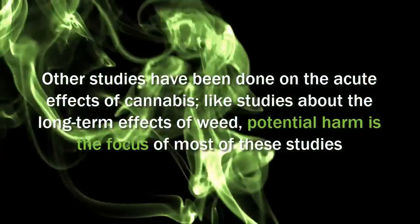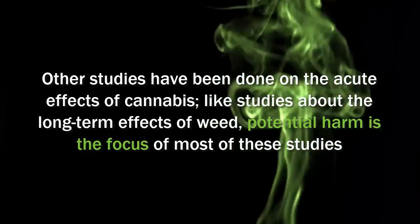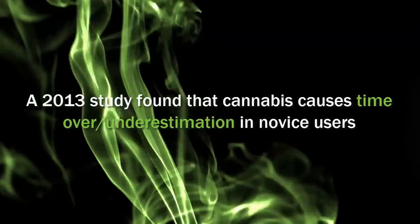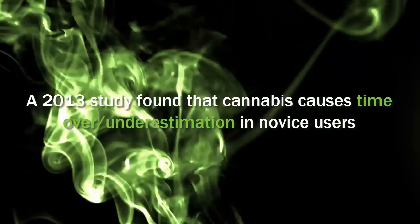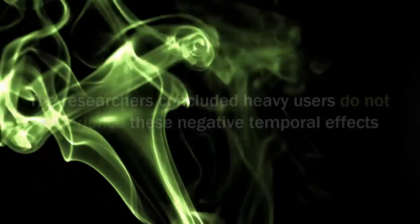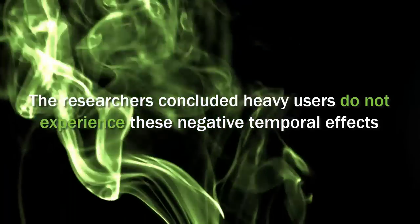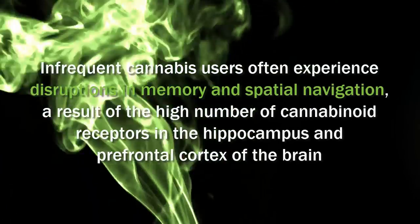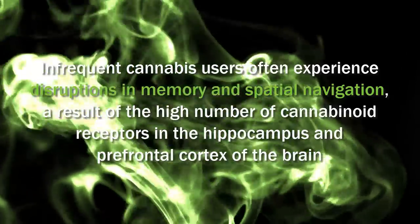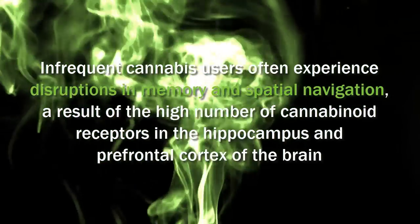Other scientific studies have been done on the acute effects of cannabis. Like studies about the long-term effects of weed, potential harm is the focus of most of these studies. For example, a 2013 study found that all cannabis doses caused time over and underestimation in novice users. Conversely, the researchers concluded heavy users do not experience these negative temporal effects. Furthermore, infrequent cannabis users often experience disruptions in memory and spatial navigation, a result of the high number of cannabinoid receptors in the hippocampus and prefrontal cortex of the brain.